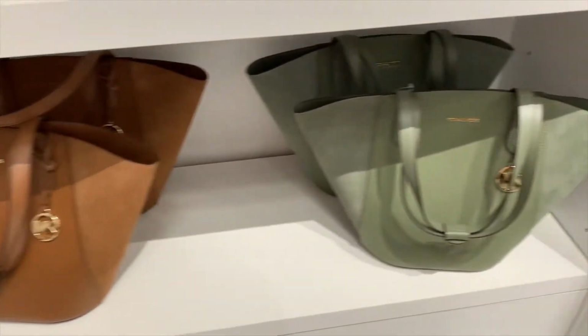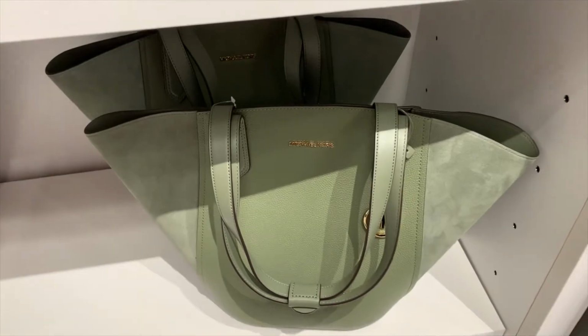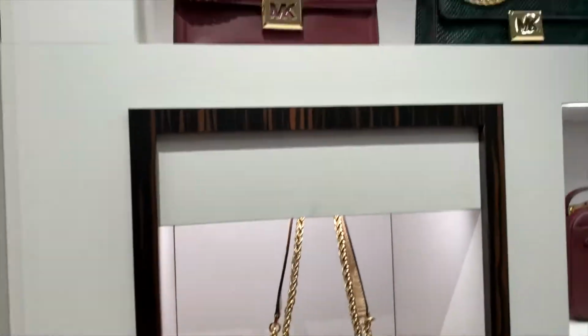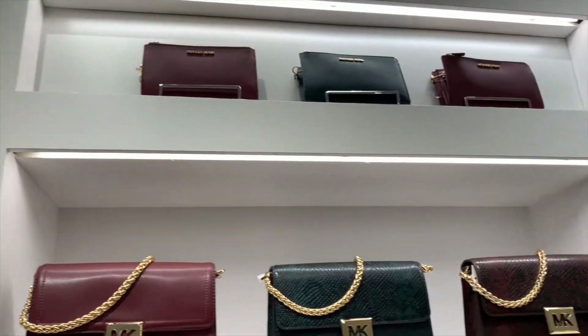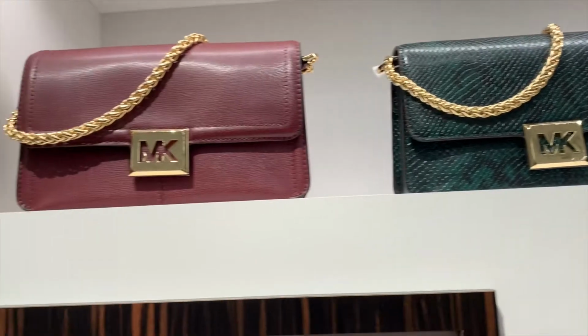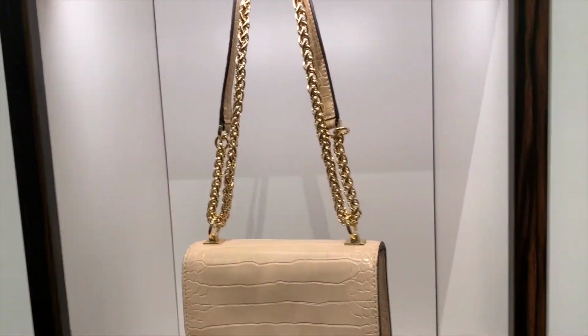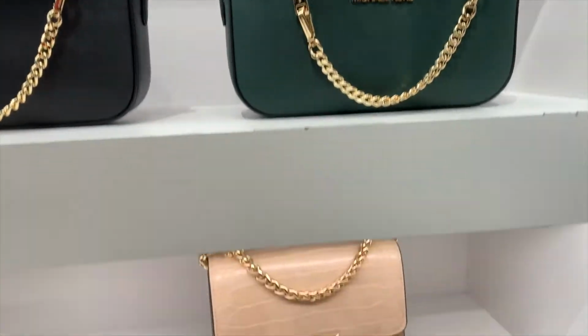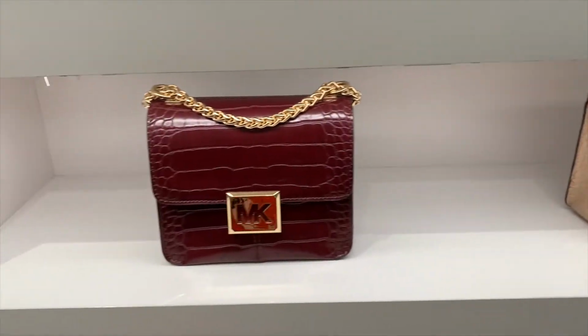This is the Michael Kors stuff I like. I like where you're mixing the leather with different textures of suede, mohair, and things of that nature. They have a little mock croc. They have a little faux snake skin. These bags would be great for an evening, going out to dinner or maybe a concert. The camera bag with the little loopy chain is a nice detail.